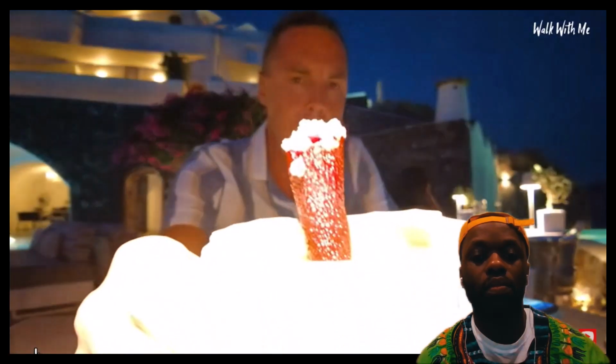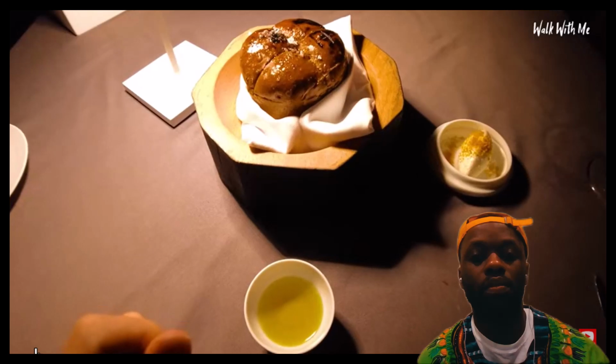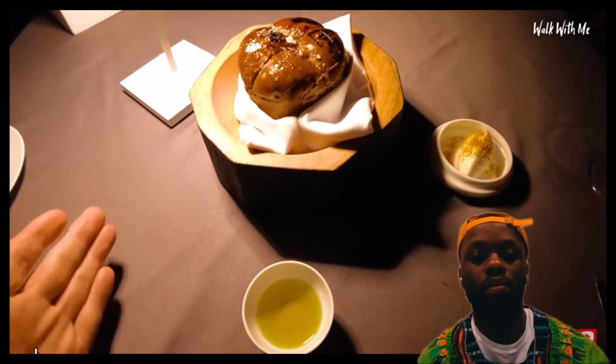I'm not sure about this though. Can't say I like beetroot. I'll give it a try. So that's a beetroot cone. There's beetroot inside. That was complimentary as well. Cheers. So even though I haven't gone for the tasting menu, what they're serving me already is pretty special.